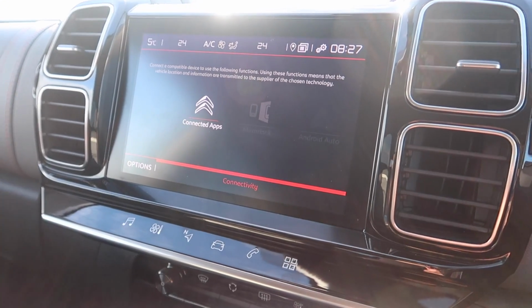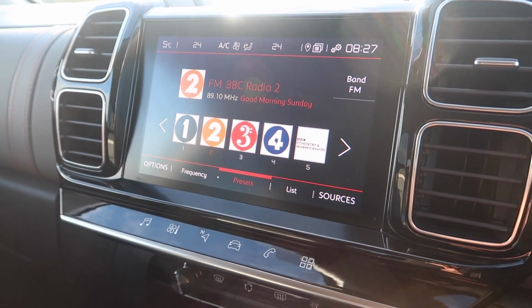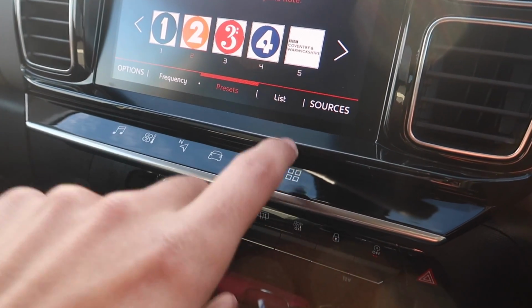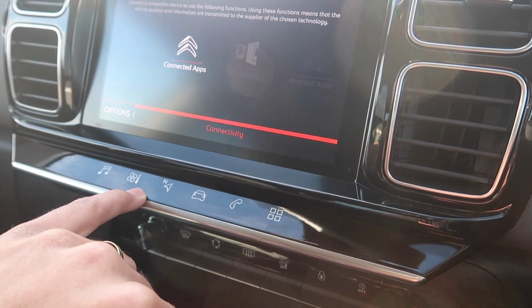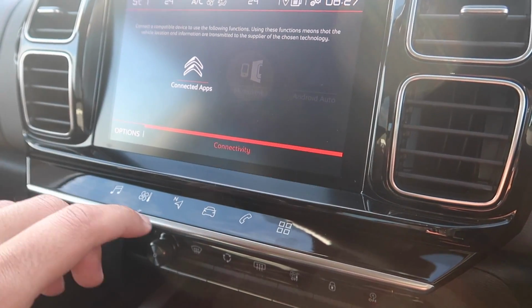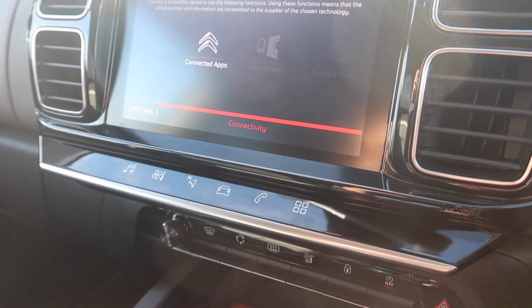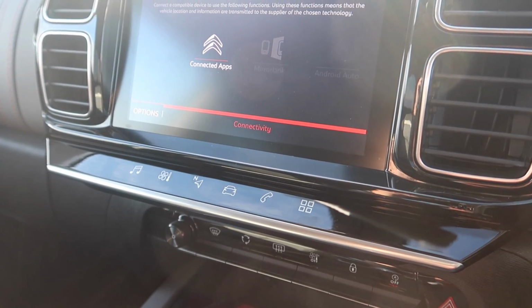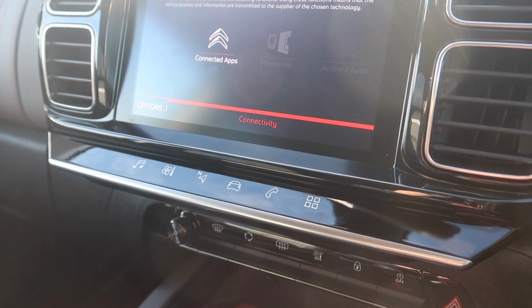Now, as well as the very, very appealing 12.3 inch digital display, you also have an 8-inch touchscreen, as you can see here. So you've got media, you've got a DAB radio and Bluetooth, of course. You've got smartphone connectivity as well if you hit this button down there. So these buttons, they are touch sensitive, so they aren't actually physical buttons that you can press. They are touch sensitive, which some may like and some may dislike. When you're driving, it can be a little bit of a faff sometimes, but to be honest, you do get used to it quite quickly.